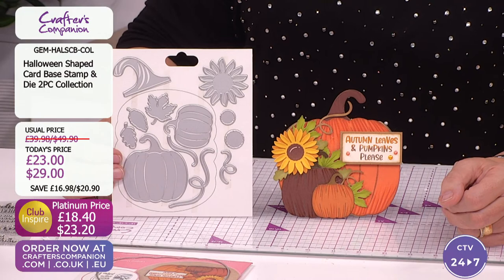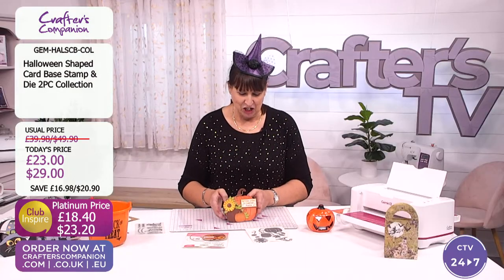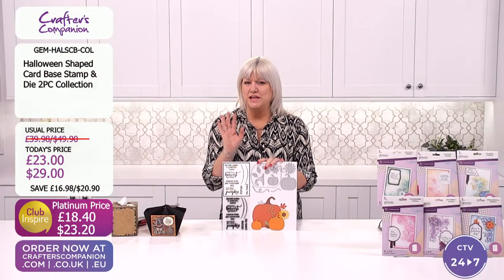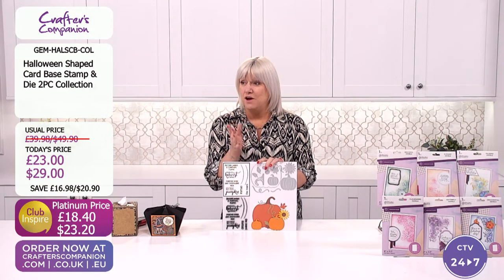Don't know why I didn't think of it, but yeah, I'm going to give that one a go when I get home. But yeah, that's absolutely your little shaped ones. Love that. So much you can do with them. I'm actually thinking of all the different concepts you could do with them as well, Jan. Maybe an easel card, a fold-back card.